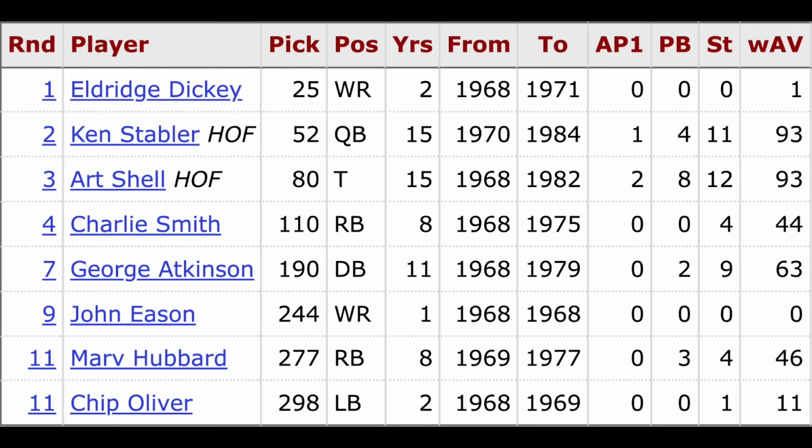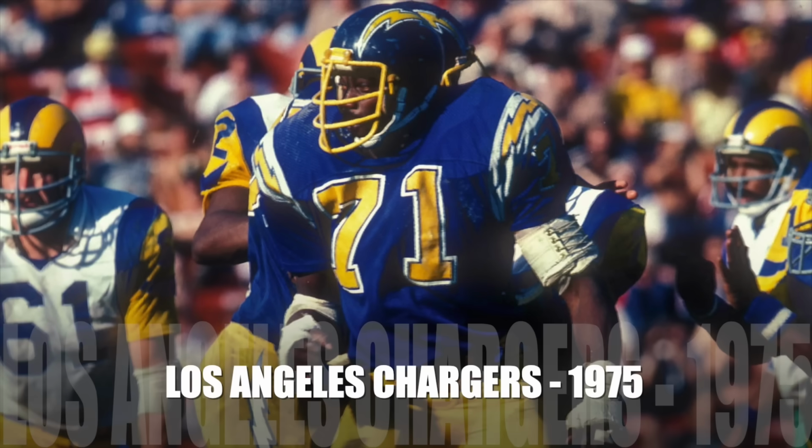George Atkinson was a Pro Bowl defensive back. Marv Hubbard was a Pro Bowl running back. Charlie Smith was also a respectable running back as well. I mean, that's just how it goes. It's a great draft.